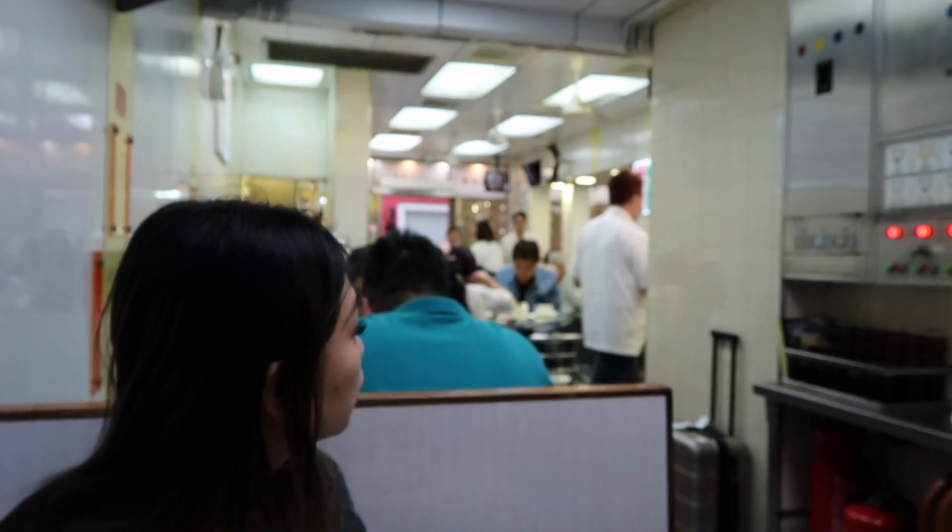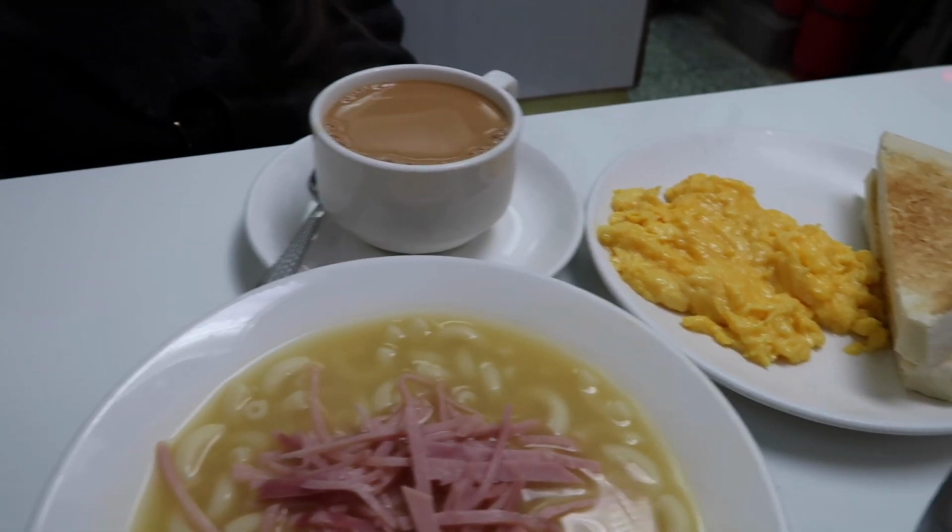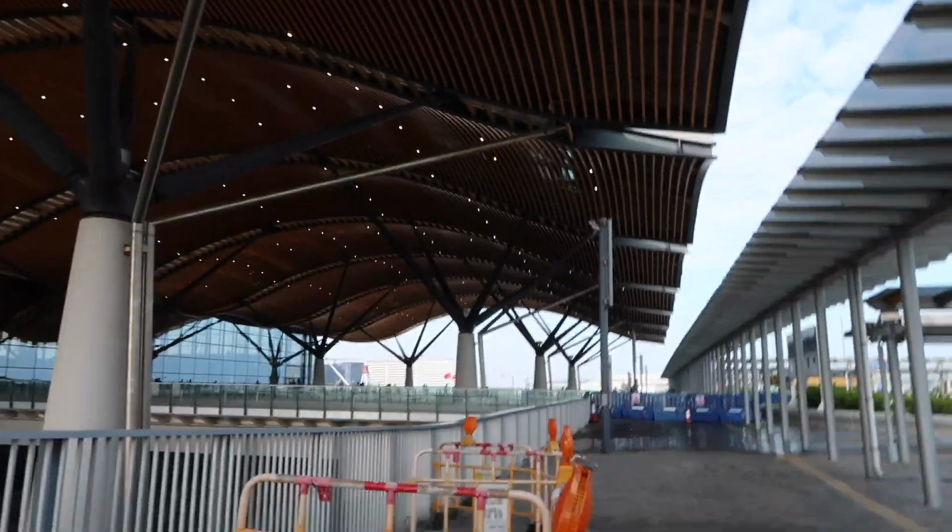So we're at the Hong Kong airport and we're going to Macau. Just left Hong Kong and now we're going to Macau for a day and a night. And this is the airport. I remember this place. I was here 5 years ago.